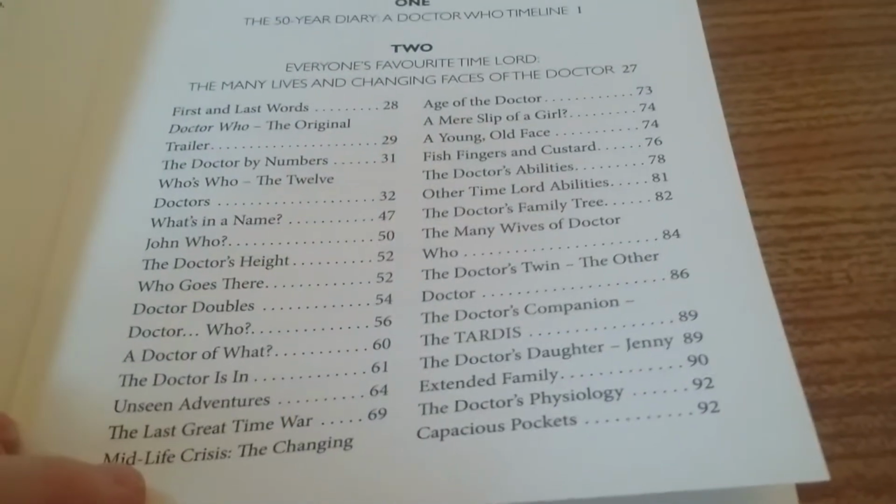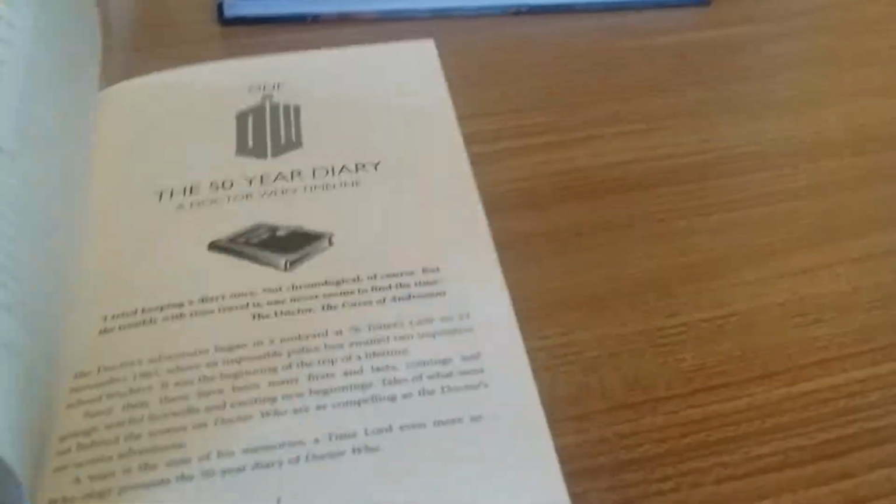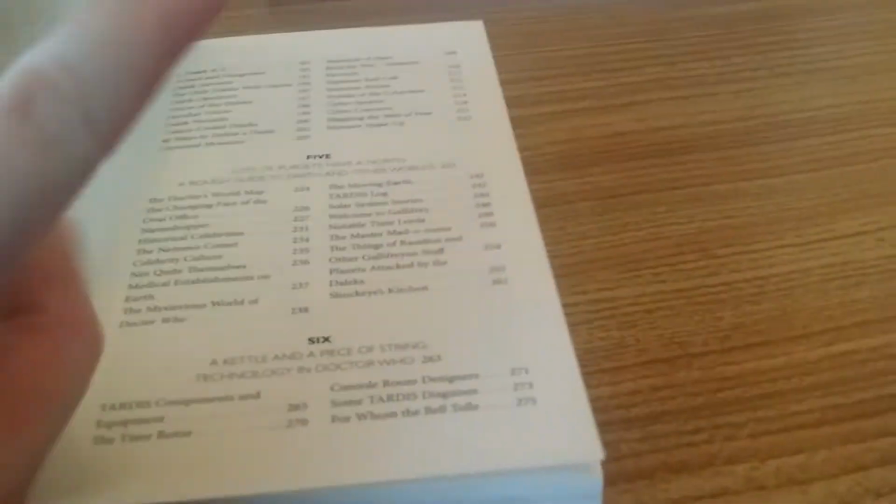Okay, so we've got The Many Wives of Doctor Who, page 84. It's awesome. It is a little bit more of a grown-up book, but it does have some lovely pictures and some charts and some tables in. See? All the episodes and all kinds of detail that a real Whovian would want. This is the book to go for.